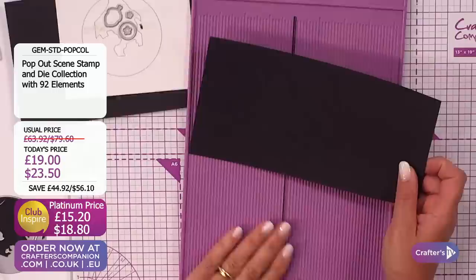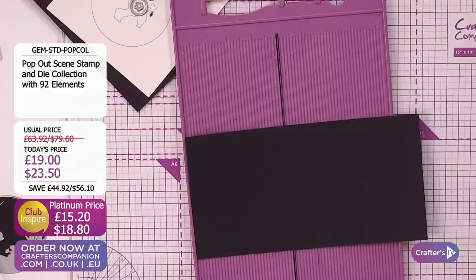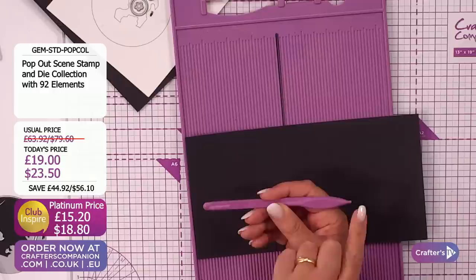So we have another piece of card now. As I said, it is 5 by 9.5 inches. So I'm then going to get, let me just get my scoring tool. I want one with the little bits on the end, which is the one I want. That's the one I like. I like this one with the small ball tool and then the blade.